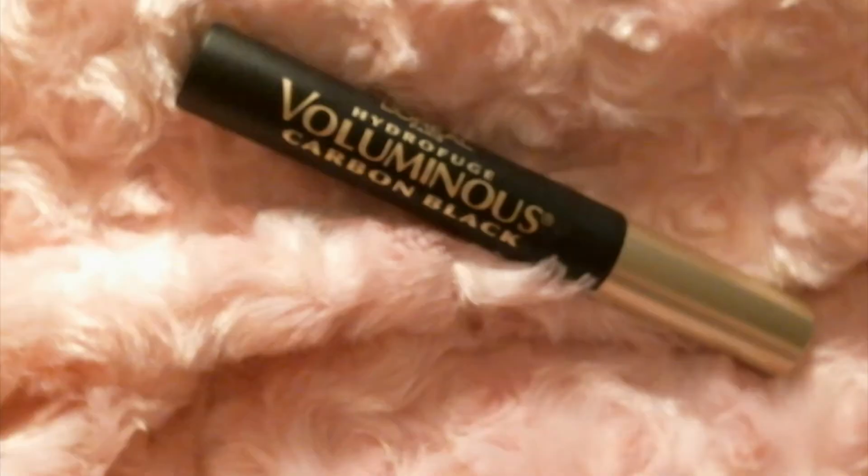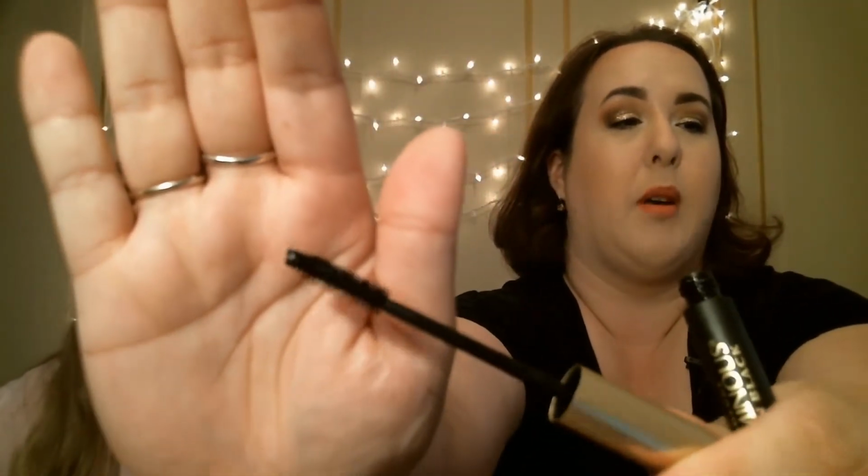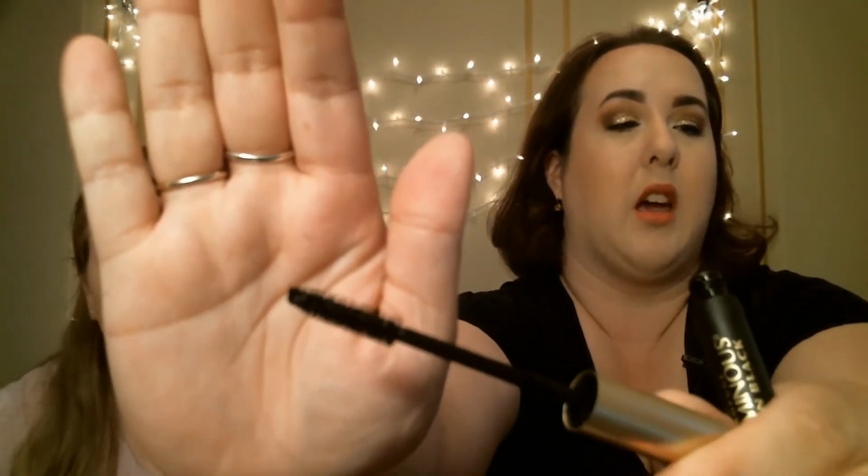My next Yes Please for the month of April is the L'Oreal Paris Waterproof Voluminous Carbon Black Mascara. Now this has been around for years and years and years. I actually picked it up on the recommendation of one of Emma's nurses. She really loves it. The spoolie is your typical spoolie. It doesn't have a unique shape. It doesn't have shortened bristles or anything. It's just your standard spoolie.